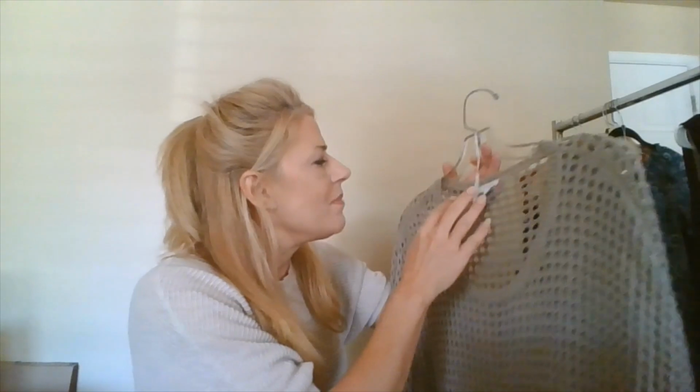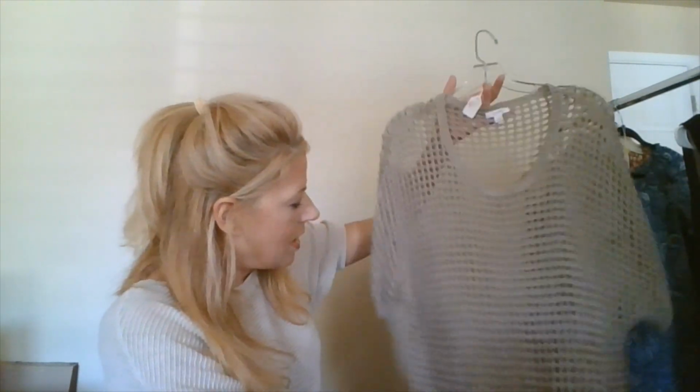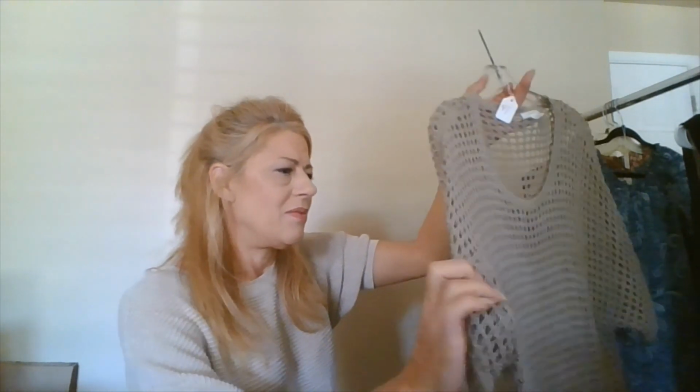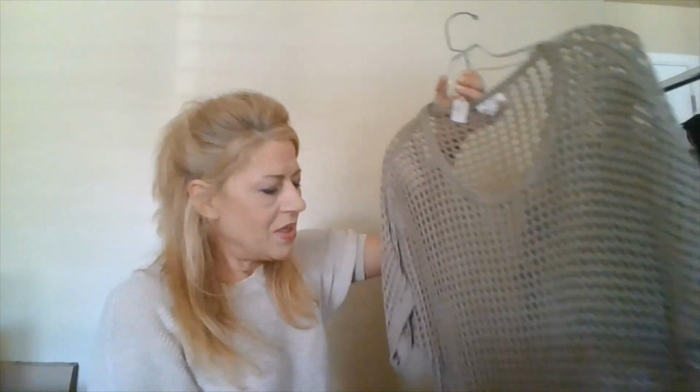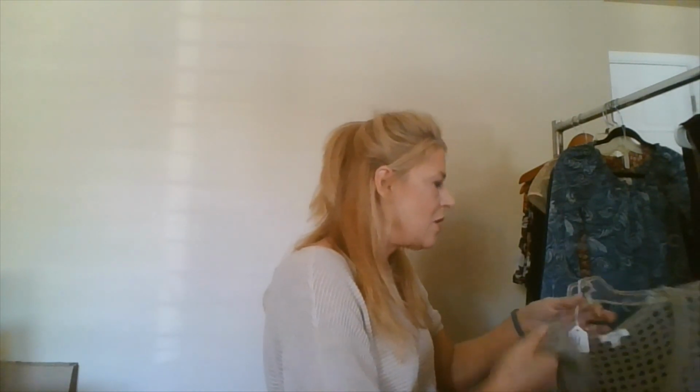This one I pulled because they had listed it wrong. They had it as a short sleeve top, and I contacted them. They didn't correct it, so I pulled it. It is Caslon, size small, and this is item number 41. It is more like a short sleeve sweater. Actually, it's not really short sleeve either. It's a little bit longer. It almost has a little bat wing to it, but open knit. I don't think it's made of anything spectacular. Nope. It even says other fibers.